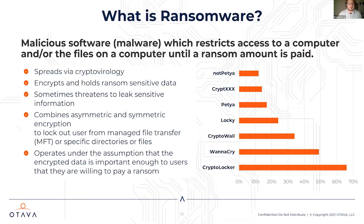Yeah, absolutely. So as we can see from the definition, ransomware is a malicious software that restricts access to the production computer or files on that computer until you've paid the ransom, usually in the form of Bitcoin or some other kind of cryptocurrency. This spreads via cryptovirology. That word's always hard for me to say, even after all these years. It encrypts and holds the data. Now, from a Veeam perspective, we're looking for deleting of data, not giving you access to the data, but there's also the other side of that, of sensitive data like credit cards and social security numbers that you need to protect from more of a security perspective.